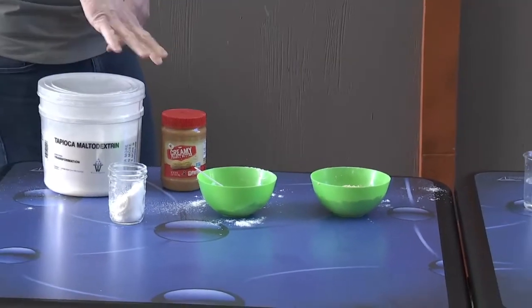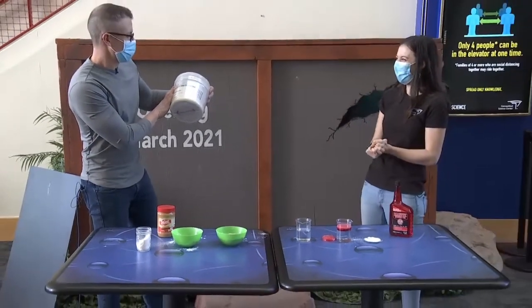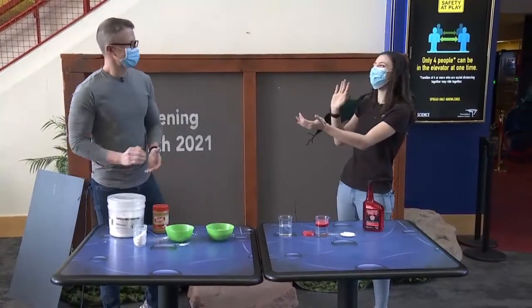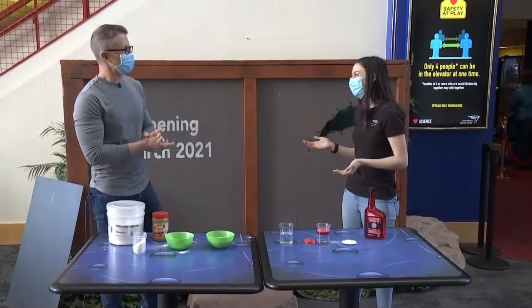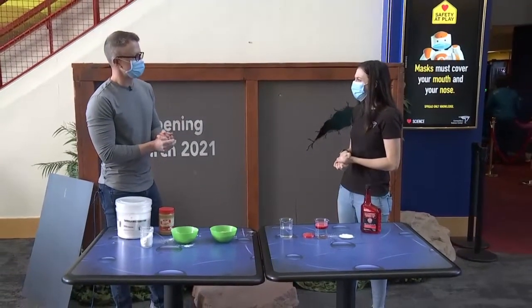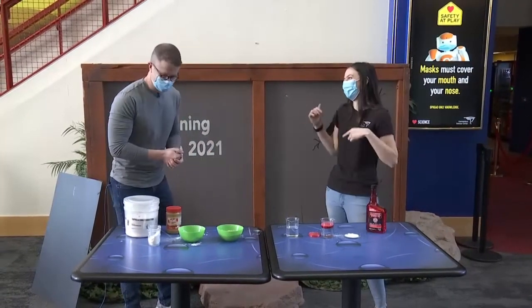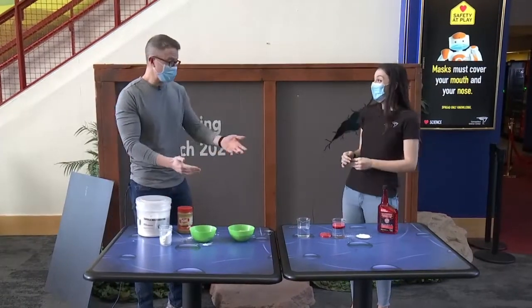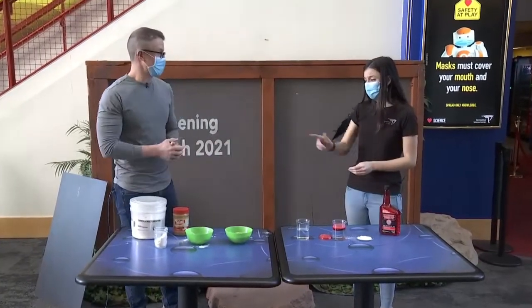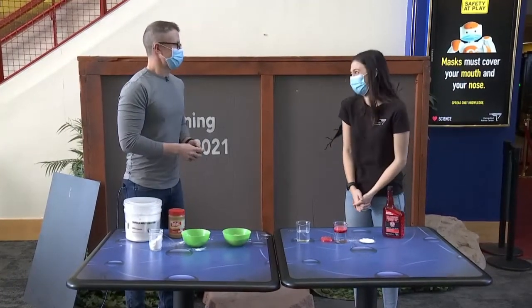Where do people find tapioca maltodextrin? We have an insane amount of it. We actually use it with our teen program, but we find it online. I'm sure you might be able to find it in some specialty food stores, but we typically have to go online and order those kind of amounts. Good to know. Very neat, very effective uses. It's used in molecular gastronomy a lot. Love fun with polymers.